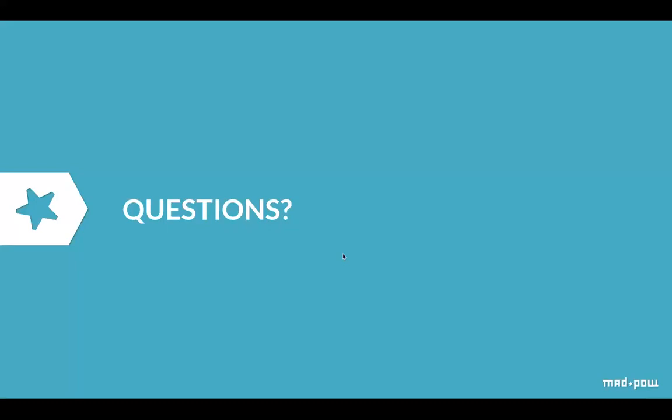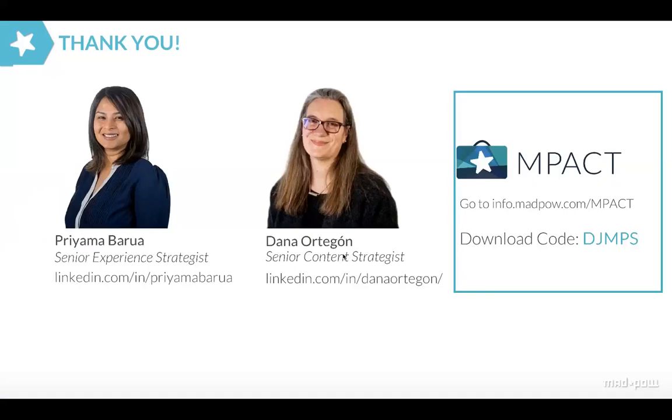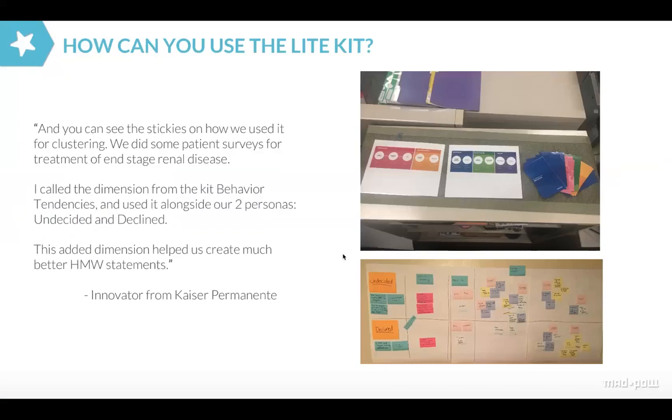But we did have an example from somebody who downloaded the MPACT LITE kit from Kaiser Permanente, and she used it for end-stage renal failure. If you want to go to that slide, she did give us a quote and showed exactly how it was used to inform her end-stage renal disease work. We didn't get any business metrics from her at this time, but she did say it really helped to add dimension and have her create better how might we statements. So she has found it helpful. She also downloaded the kit, printed it, and had it laminated just to make it more robust. So there were options to make your LITE kit fancier or send it out to a printer if you want to make it nicer.